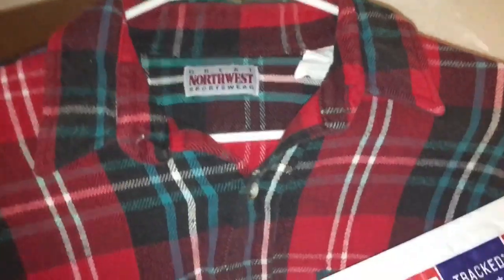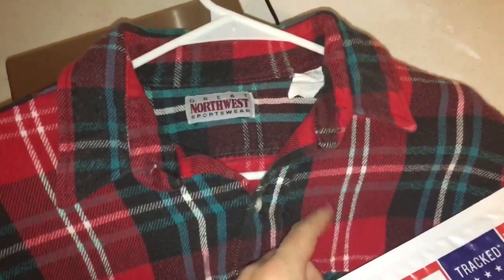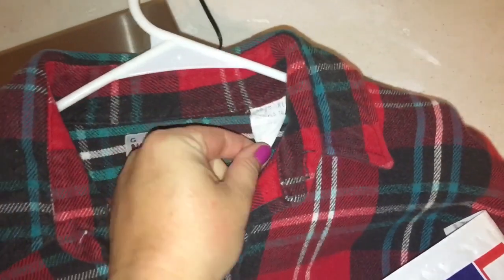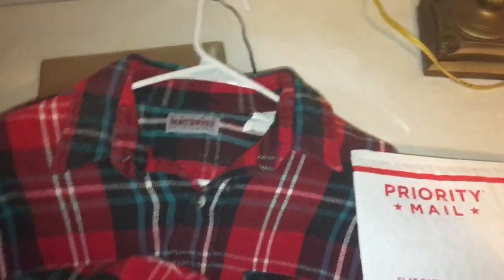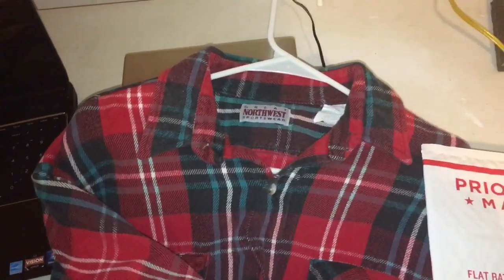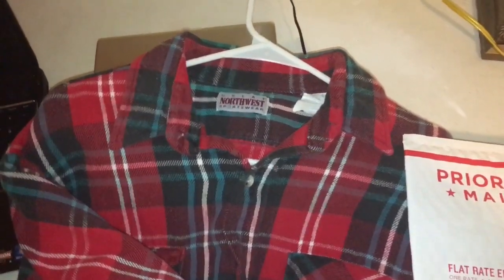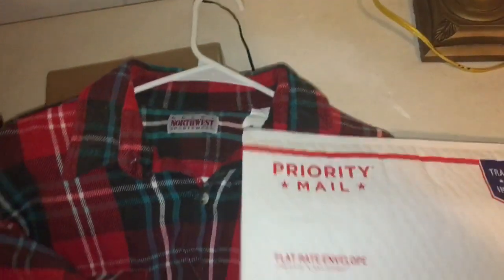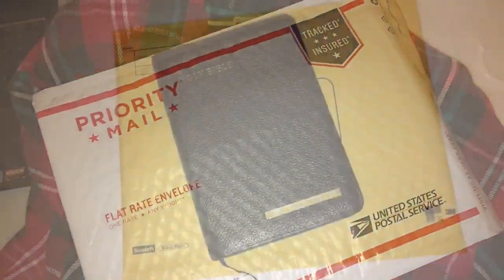It's now Tuesday night, just had another sale come in. This is a vintage Great Northwest Sportswear flannel shirt. It's vintage, made in USA, you can tell by the tag. Where did I get this? Did I get it at Goodwill or an estate sale? I cannot remember. Probably Goodwill, which means I paid less than $2 for it. It sold on sale for $18 and 19 cents, something like that. Buyer paid shipping on top of that. It is over a pound, so it's going to go in a flat rate bubble mailer.